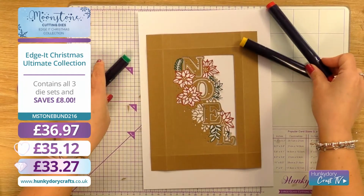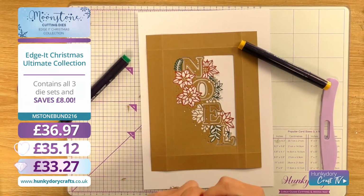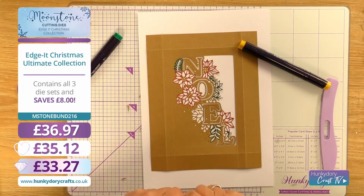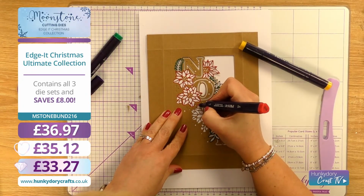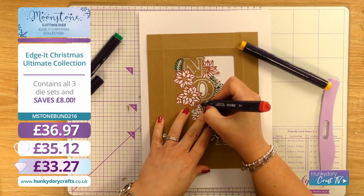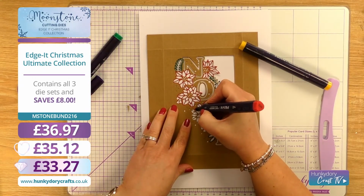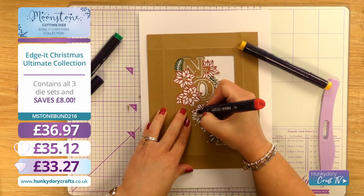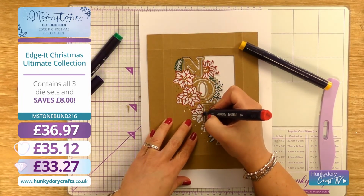So the last few parts, we just need to do this flower here. So we can go around, just have a piece of paper underneath and then it will just catch any of the ink. But all I do is just sort of go around the edges and any sort of fine lines that you've got. So just going round, colouring in that centre part, and then we can just stop when we get to there.